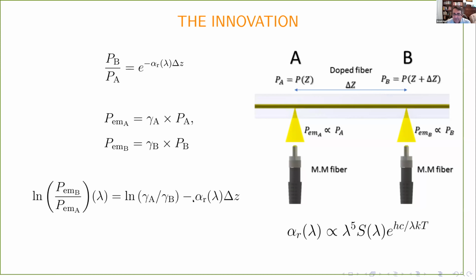Now, the shape of this absorption coefficient is determined by the emission fluorescence. You can measure it with a spectrometer. It's already tabulated in some references, either way you can use. All you need is how big is the actual coefficient to make this equal as opposed to proportional. And that gives you the absolute value of the absorption coefficient.